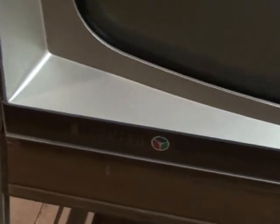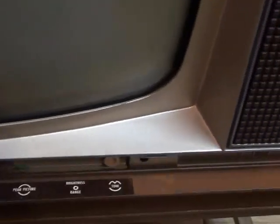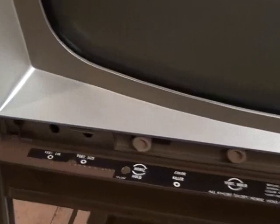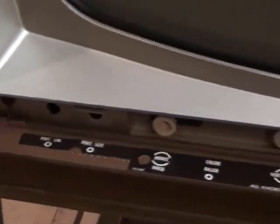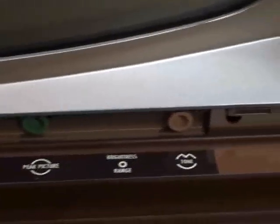Like all Zenith metal cabinet sets and consoles from this time period, we have the flip-down lower apron control door. And I've had this set since October 11th of '08, where I found it at an estate sale in Blue Island, Illinois, which is a south suburb of Chicago.